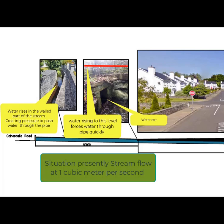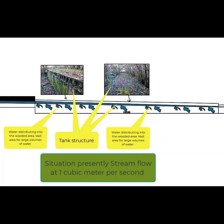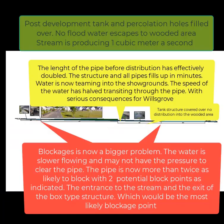This area rises up to 1.8 metres. The extra weight of the water forces the water into the pipe at great speed. The flood water is transited a short distance into the wooded area, where, if there are high volumes, it disperses into the woodland. No harm done. With development as proposed, the tank structure gets covered over, so there is no distribution into the wooded area.